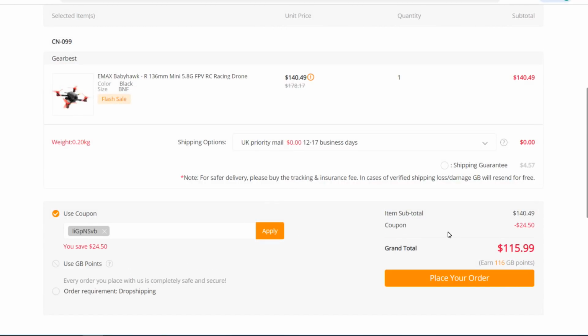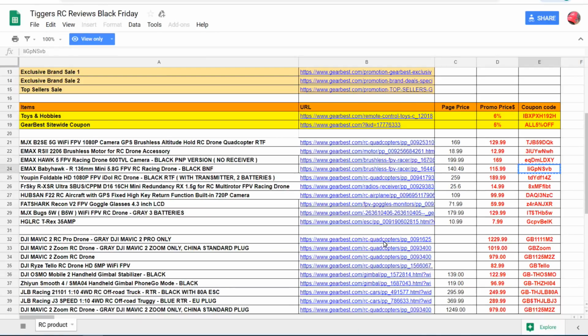So that's a good price for a nice little quad, I think. And then obviously just place your order and you're away. Now that works on any of these. The way I do it is copy the code, then go through the hyperlink. Then you don't have to come back to the spreadsheet and go back and forwards. You only have to do one way through, sort of thing.